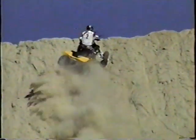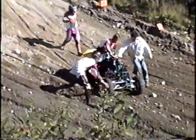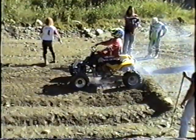Doesn't even think of letting off on that jump. Comes in the top section a little squirrely though. Here we go. Luckily, it's staying in gear. It's currently in sixth place in the point standings.